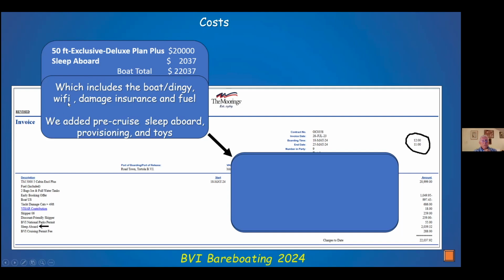We also had Wi-Fi, which should be included, damage insurance and fuel. An interesting thing here is that you never have to refuel the boat. You take it out and you bring it back, and there's no charge for it. It's all part of the package. One of the benefits is that you don't have to be concerned about taking the boat up to the dock and getting it refueled. Likewise with the water, you don't have to take it up to the dock to get water if you have the water maker on board. From my standpoint, that was a good thing because I was really anxious about taking this boat up to the dock.